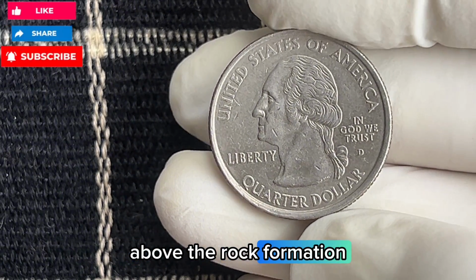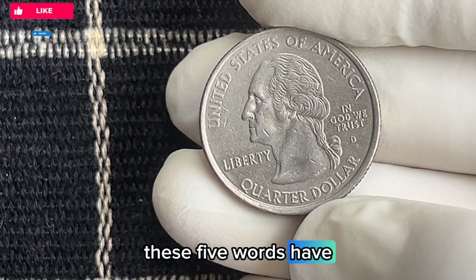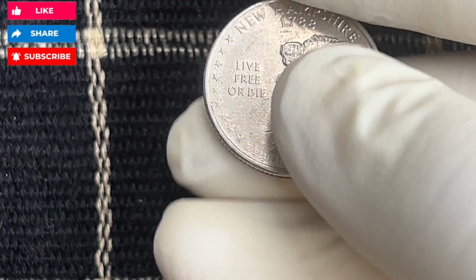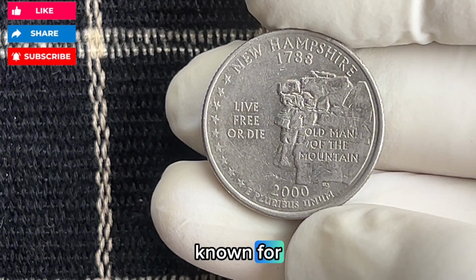Above the rock formation is the state's motto, "Live free or die." These 5 words have been part of New Hampshire's identity since the time of the American Revolution, originally spoken by General John Stark. The words reflect the independent and self-reliant nature that the state is known for.